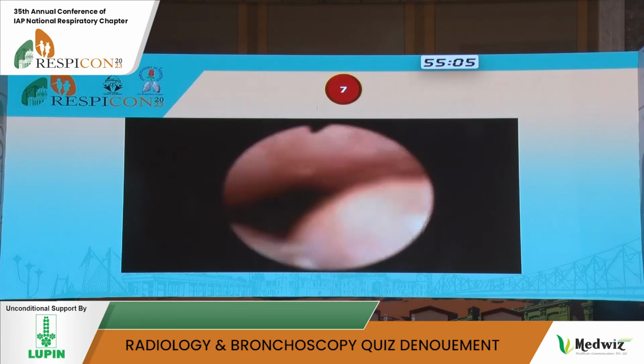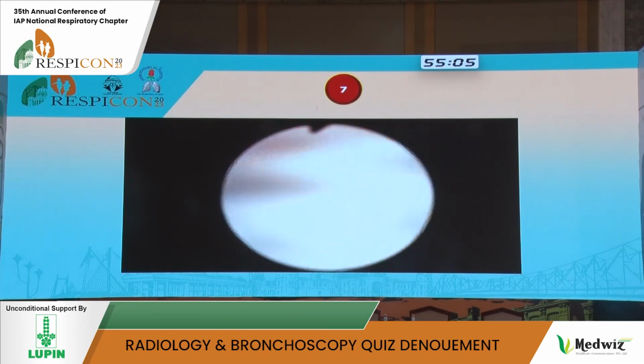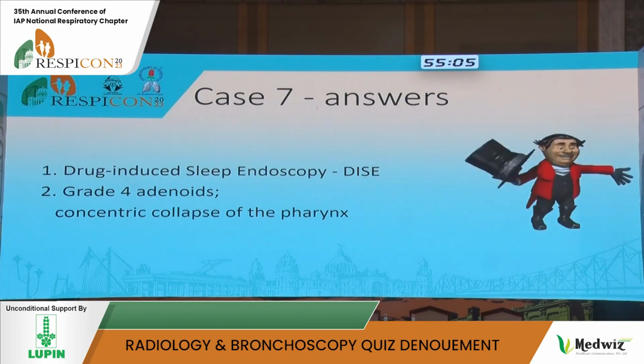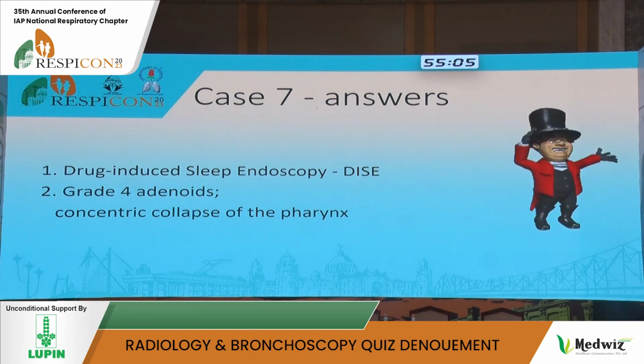A drug-induced sleep endoscopy: you put the scope just beyond the choana and in the pharynx, and you see what sort of movement is happening. So this is a drug-induced sleep endoscopy that is being done. And the question was, what is false? So DISE is being performed. Grade 1 adenoids can be seen. Concentric collapse of the pharynx. Yes, we could see concentric collapse of the pharynx.